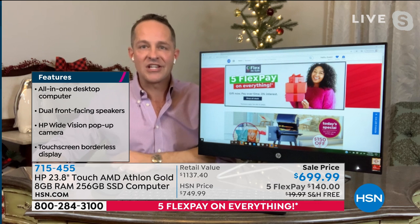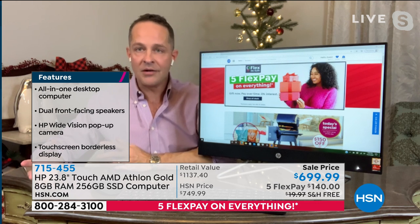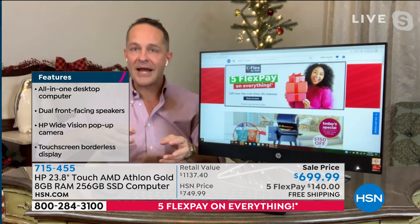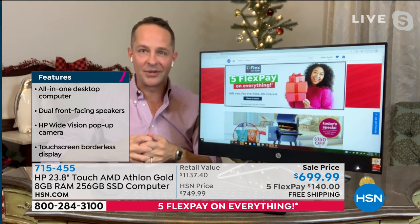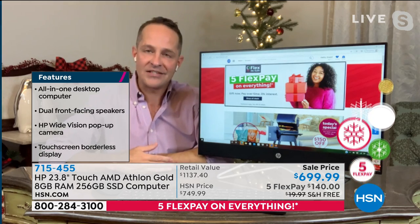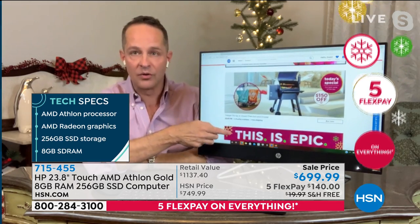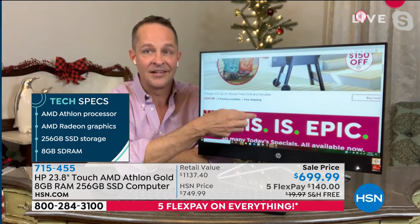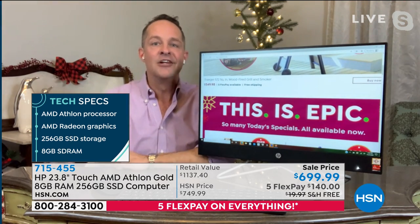You see a couple of the features that just popped up there. All-in-one means the central processor, the graphics processor, the screen, the brain, the beauty, it's all in one place. There are dual front-facing speakers, so it's not just about a beautiful picture. And my gosh, it is a beautiful touchscreen picture. This really is indeed epic.